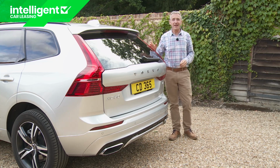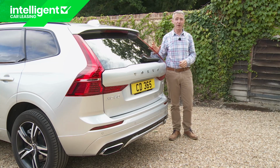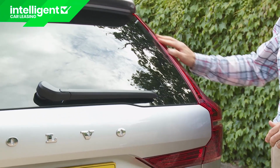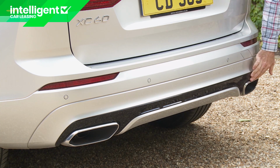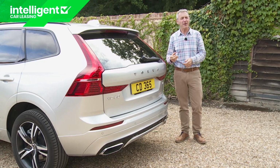Move to the rear and there's a look that, if you know your premium SUVs, could only belong to a Volvo, thanks to these 3D tail lights, which emphasize the body shoulder line and border the tailgate, flowing up into this smart roof-mounted spoiler. Lower down, twin exhaust pipes with chromed sleeves poke from either side of the rear skid plate in what the Swedish maker hopes is a potent finishing touch.